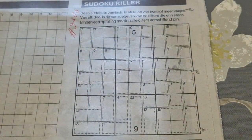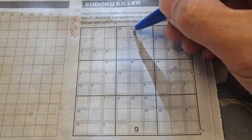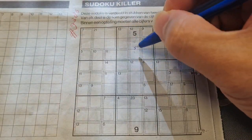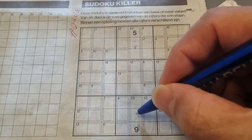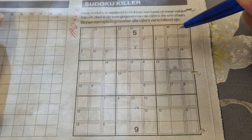We have 2 given numbers here. One with a given number 5 in this triple box of 10. That means that those 2 boxes together should be a 5. 5 plus 5 is equal to 10. A given number 9 in this triple box of 23. That means that those 2 boxes together should be 14. 14 plus 9 is equal to 23.